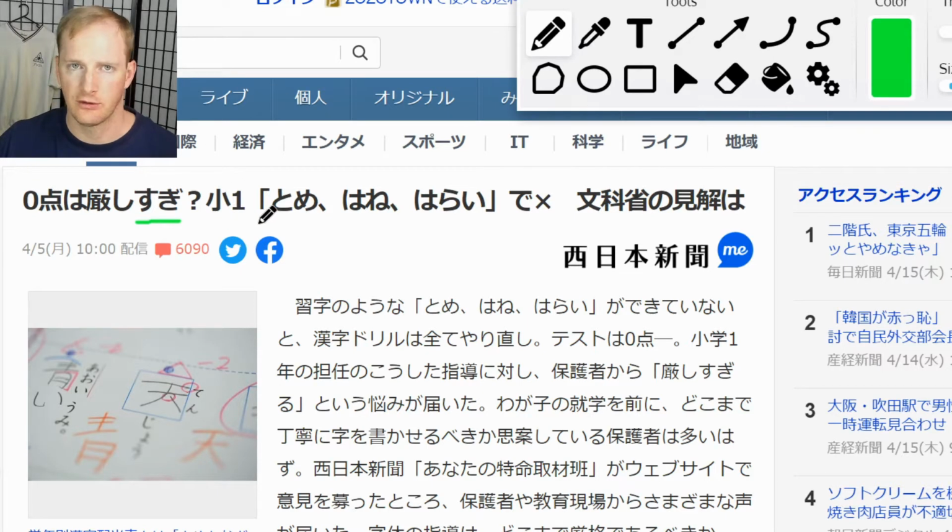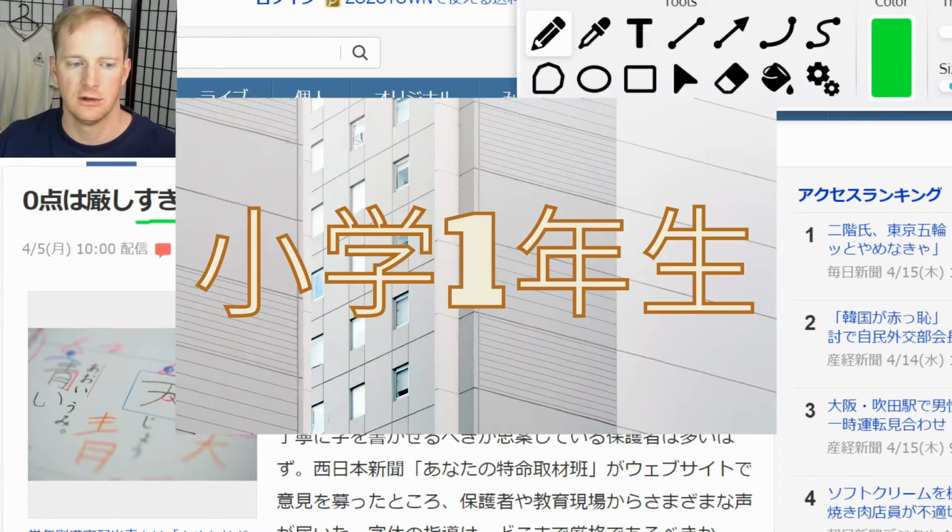Shōichi. Now this is a kind of a contraction. We're dealing with a headline here. It's really shogaku ichinensei, right? So a first year primary school student.